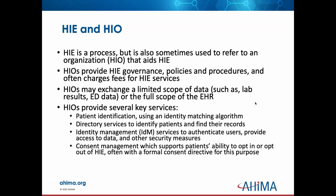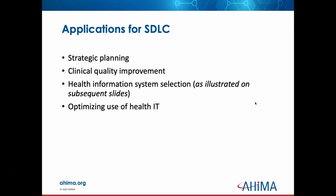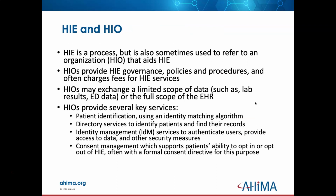HIEs and HIOs. What are the differences and how does that work? This starts on page 347, goes into 348. There's a good visual for this. Did they give that to us? No. That would be too easy, wouldn't it? All right, look at page 348 at the top of the page. That talks about HIO services, right after it explains about health information exchanges.